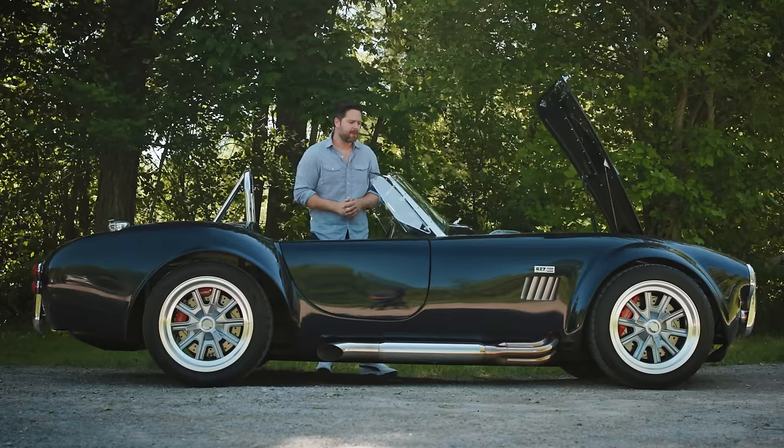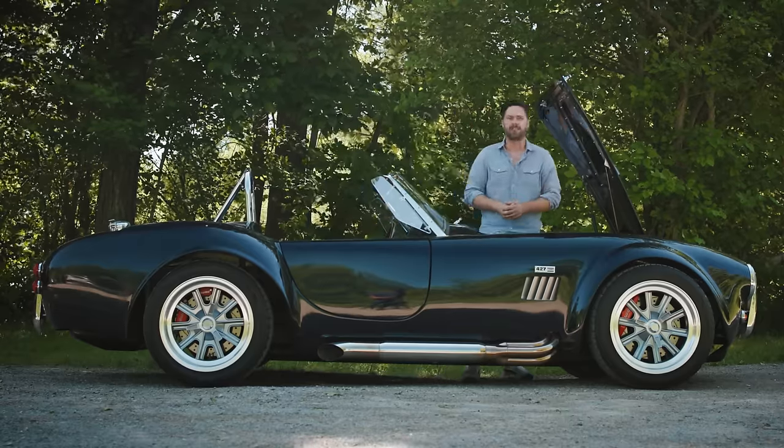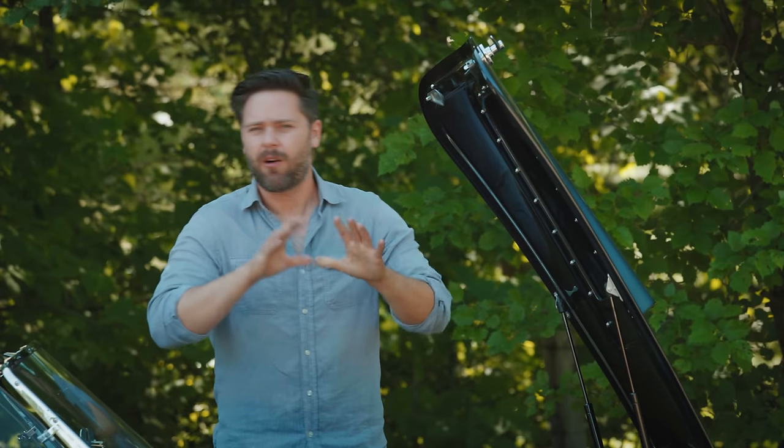Should feel different. Because compared to the smooth, high-revving, double-overhead cam German engines that James might be used to, this is a good old-fashioned 427-stroker V8, or about 7 liters of American displacement. But it's not all old-fashioned.